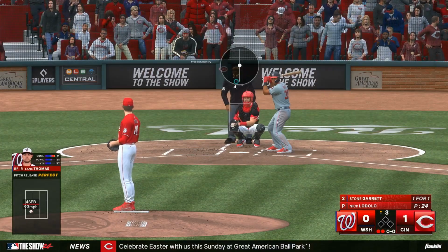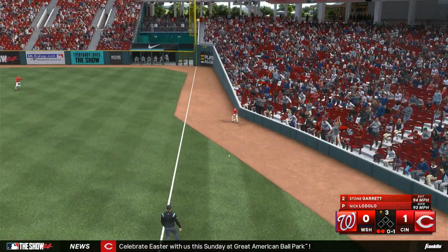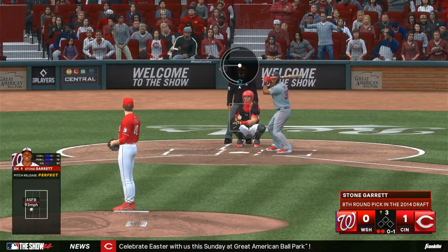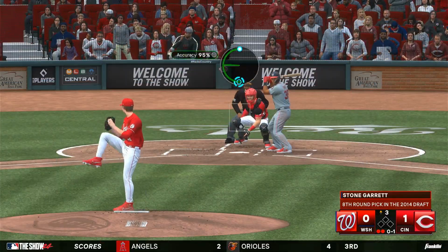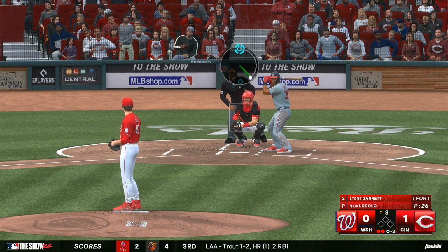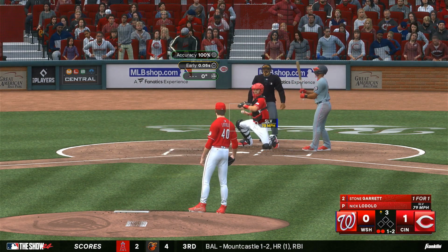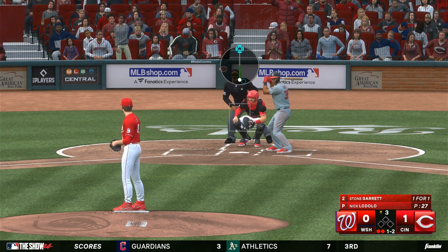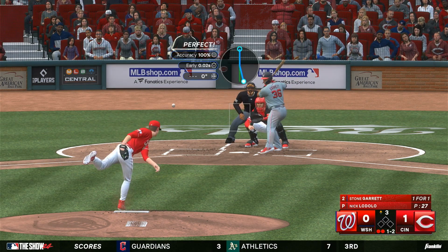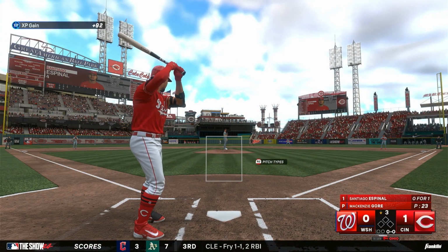And now up for Washington, Stone Garrett. Swing and a line drive curling foul down the right side. Garrett in his second season, 28 years old, and he was drafted in the 8th round back in 2014. And that's off the inside edge. 1-2 to count. 2 outs, bases empty. Got it by him for the K. Nothing doing. And welcome back to the ballpark as we go to the last of the 3rd.